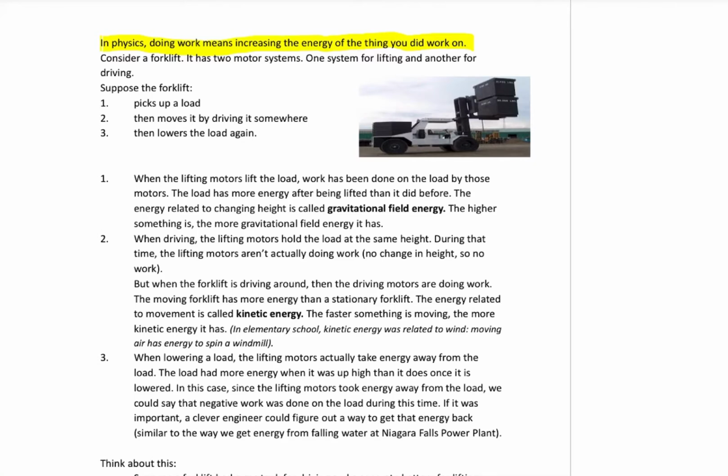To wrap our brains around this, let's consider a forklift. So there's my little picture, a funky looking forklift. I don't think forklifts really work this way, I'm not a forklift expert, but let's say our forklift has two motor systems: one dedicated to lifting, and another dedicated to driving. They're completely independent. One motor system takes care of the up and the down, and the other is connected to the wheels and actually moves it around.